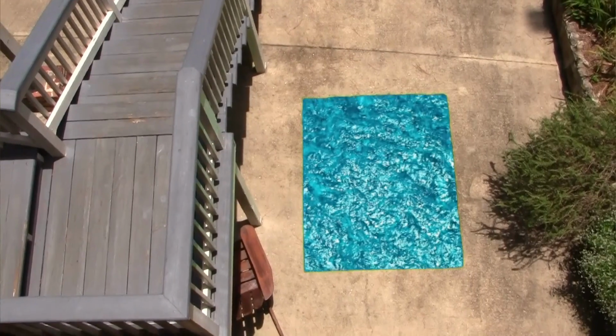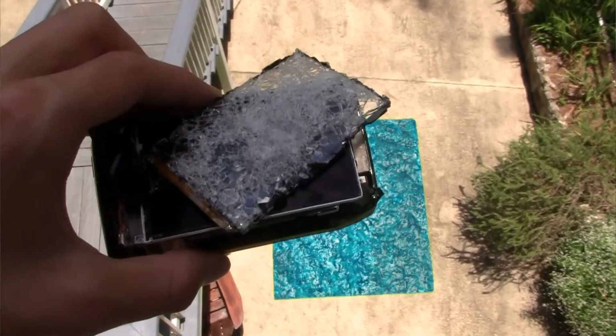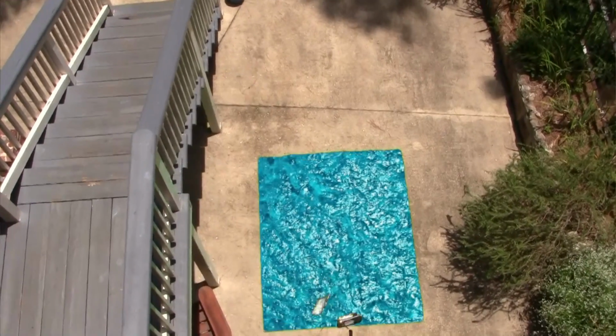Okay guys, so now we're moving on to our next challenge. We're going to drop this iPhone 7. We just dropped it in the lava. Now we're going to drop it in a big water square. 3, 2, 1. I missed.